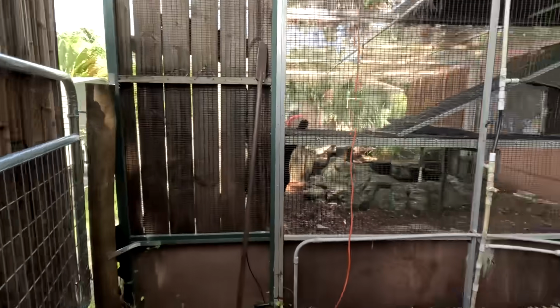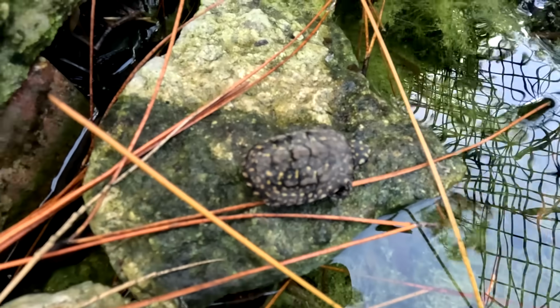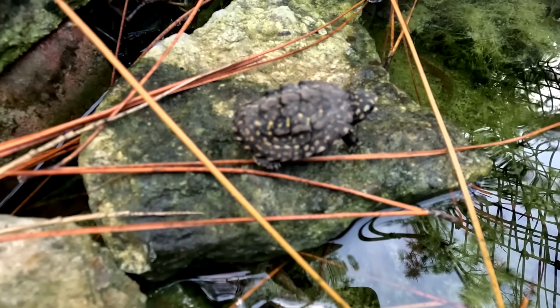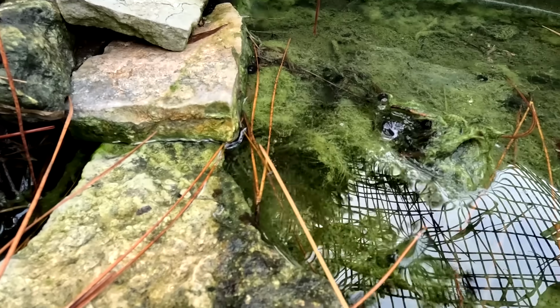Okay, we're in the off display area. Again, this is such a simple habitat, guys. It is really simple for this baby. There are a couple of little baby yellow belly sliders in here as well. But yeah, this is just, whoop, he's gonna get right into that algae. Look at that. And that's where he's gonna hide.